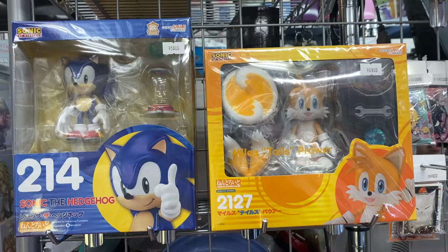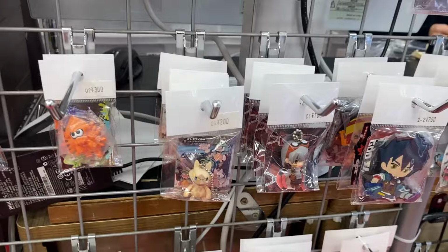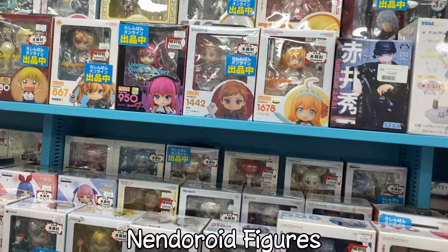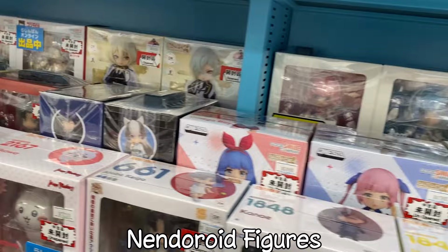Sonic and Android. Sonic is cheaper than Tails. $58 versus $69, wow. Thinking about lots more Nendoroid figurines. Which ones do I like? Oh, there's Zatch Bell there from Konjiki no Gash Bell. I know Ensemble Stars, Subaru. Who else is there that I know that I like?